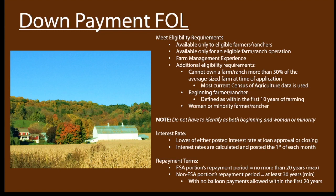The additional requirements start with cannot own a farm or ranch more than 30% of the average size farm at the time of application. That means they're going to look at the Census of Agriculture data, the most current one, and see what the average size farm is. If your farm is more than 30% of that number at the time of application, you're not going to be able to access this loan. But if it's 30% or less, you're still in good shape.